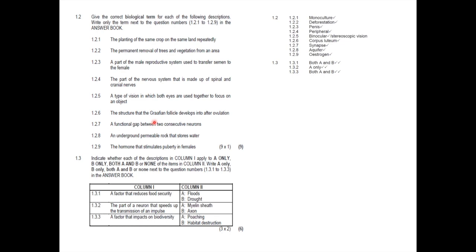1.2.6. The structure that the Graafian follicle develops into after ovulation, that we know is the corpus luteum. 1.2.7. A functional gap between two consecutive neurons, synapse. 1.2.8. An underground permeable rock that stores water, that is human impact, you don't have to know that, that is the aquifer. 1.2.9. The hormone that stimulates puberty in females, that we know, estrogen.